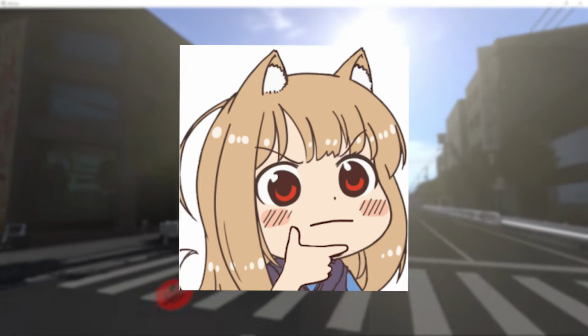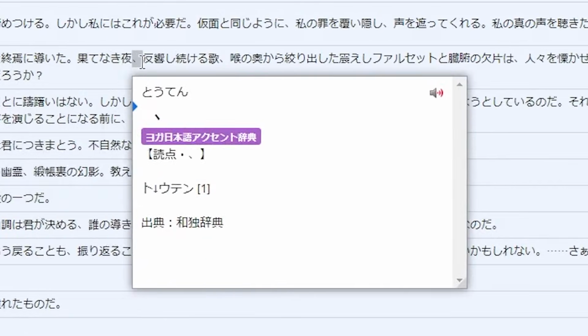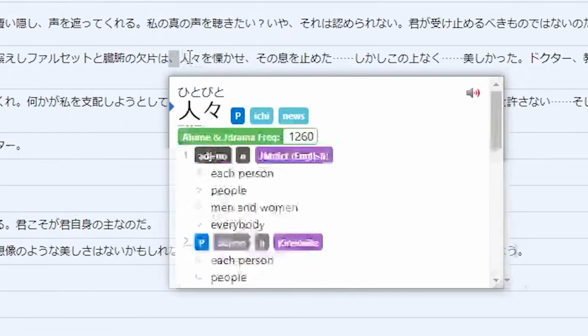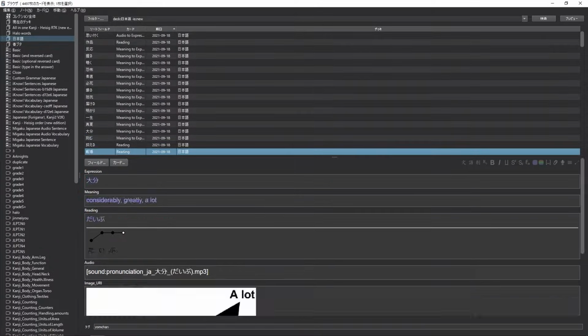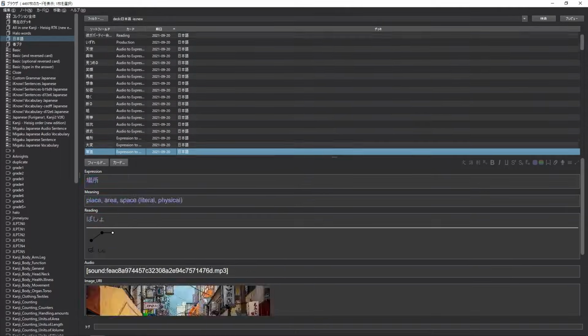So I actually did a lot better than I initially expected. Now, there were a lot of mystery kanji, but because I have Yomi-chan installed, I'm able to look up the pronunciation and definitions on the fly. I'm also able to create Anki cards for them with a single click. So by the time you're watching this video, I probably know all those words now.